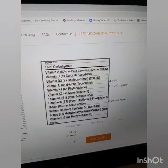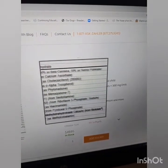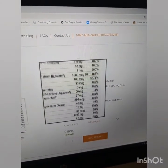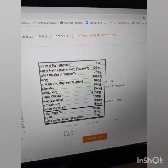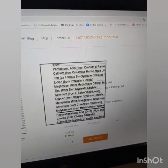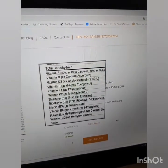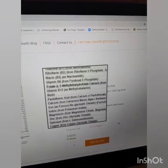So based on the fact that RDAs are set for preventing deficiency and based on the fact that these levels here are not exactly at 100% for some of them, I would say you should probably be making sure that you're getting adequate amounts of these nutrients through food regardless. So that's really important. And again, synthetics are not ideal in my opinion. This is primarily heavily synthetic. So that's something that I wanted to touch on as well.